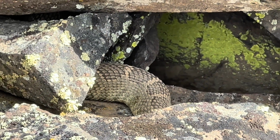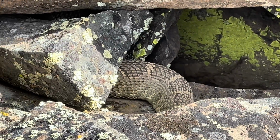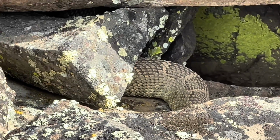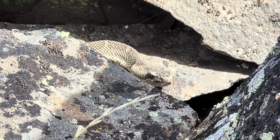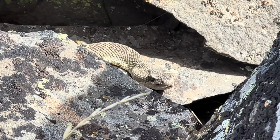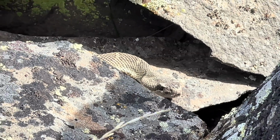That's a big body. Yeah, I can just see his head area and then whatever two feet down his body, and that's thick. Yeah, he's a good sized snake. They get really big at this den. I've seen some real chonkers, but this is probably the biggest snake that we've seen so far.